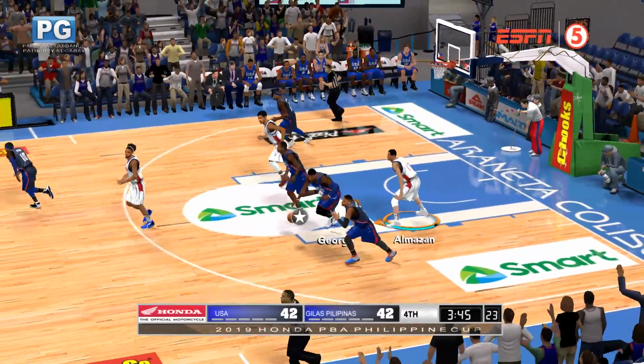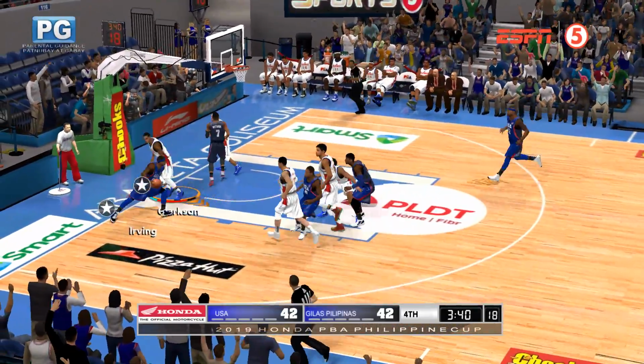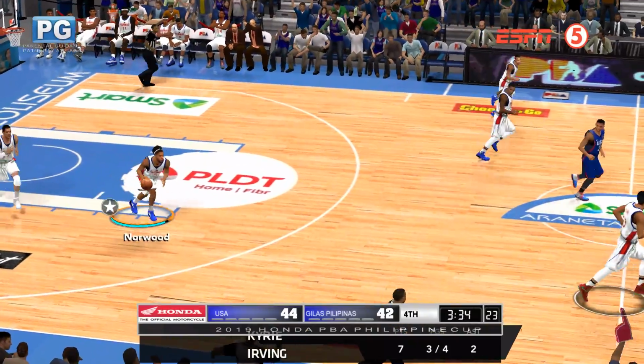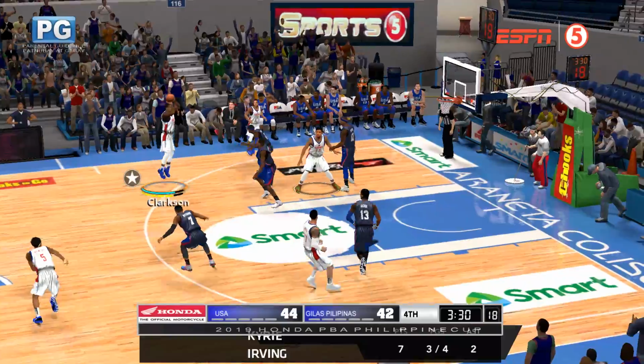And that one misses. With the lead pass, the shot by Irving. And off the glass, that one's good. Irving's got 5 points now this quarter. Definitely doing his part because he's made his share of clutch buckets here in the fourth.